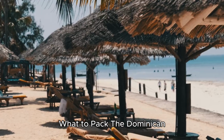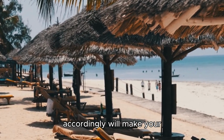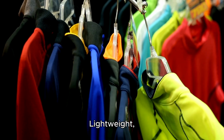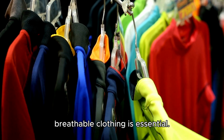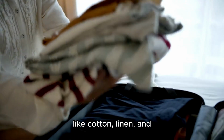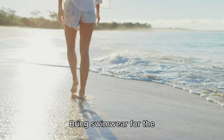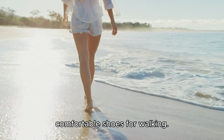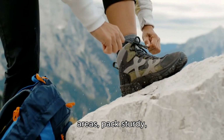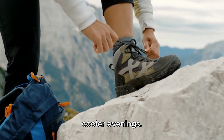5. What to pack. The Dominican Republic is a tropical destination, and packing accordingly will make your trip more enjoyable. Clothing. Lightweight, breathable clothing is essential. For most of your trip, you'll need light fabrics like cotton, linen, and quick-dry clothes for both hot and humid weather. Bring swimwear for the beaches, along with comfortable shoes for walking. If you plan on hiking or exploring inland areas, pack sturdy, comfortable shoes and light layers for cooler evenings.